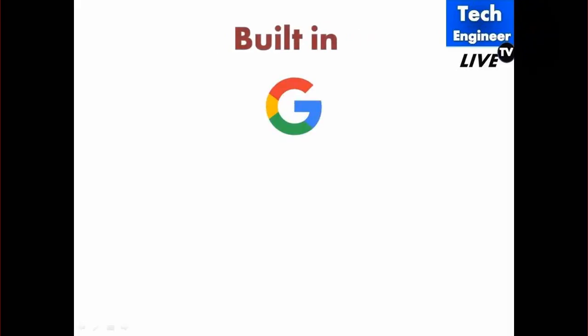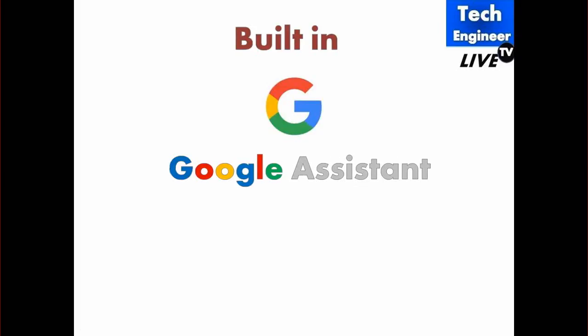Camera, which is one of the highlight portions. And the third thing is the built-in Google Assistant. Now this is a very cool thing about that built-in Google Assistant.